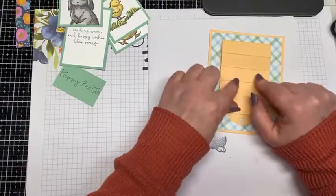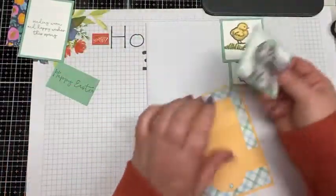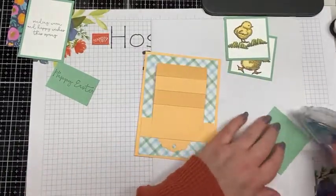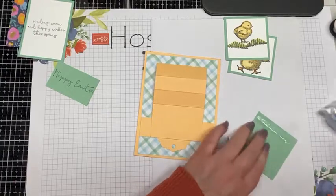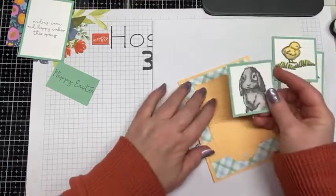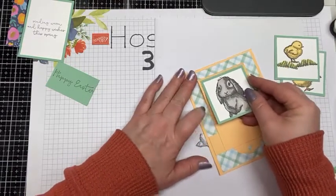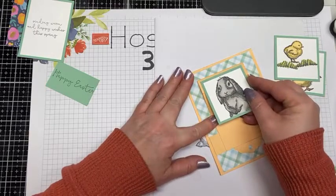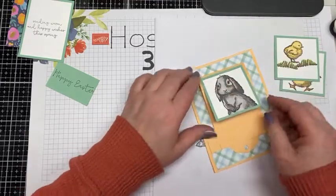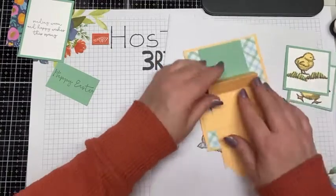So, these 3 pieces here, you're going to take your little bunny, your chick, your duck. You decide which way you want them to go, which one you want to go on front. I'm going to do the bunny, and I'm going to use the Stampin' Seal Plus because it's a moving card and you don't want these little pieces to fall off. But just be careful because this is super sticky. Once you get it stuck down, it's there. So this is going to give a nice little border. You can see the little border around there. And then there's your first one. So we're going to lay that down.